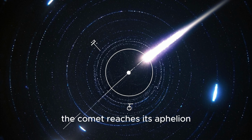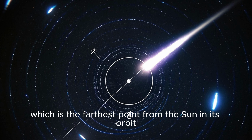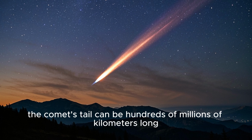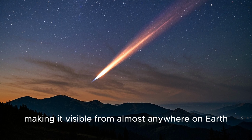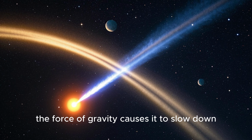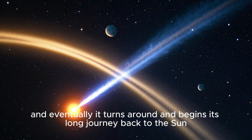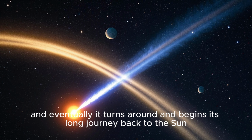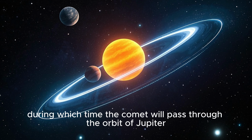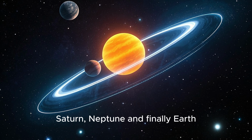Eventually, the comet reaches its aphelion, which is the farthest point from the Sun in its orbit. At this point, the comet's tail can be hundreds of millions of kilometers long, making it visible from almost anywhere on Earth. As the comet continues on its journey, the force of gravity causes it to slow down, and eventually it turns around and begins its long journey back to the Sun. This journey can take thousands or even millions of years, during which time the comet will pass through the orbit of Jupiter, Saturn, Neptune, and finally Earth.